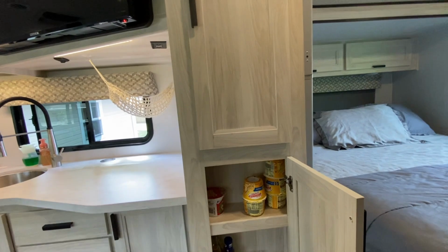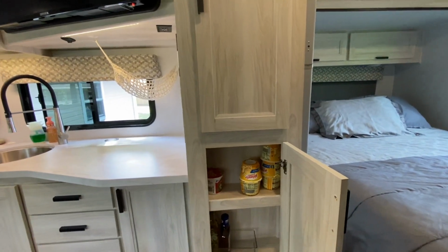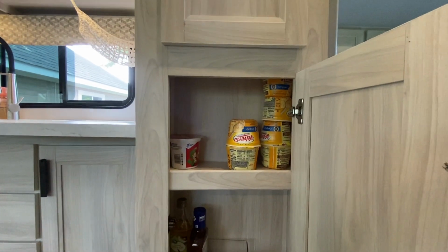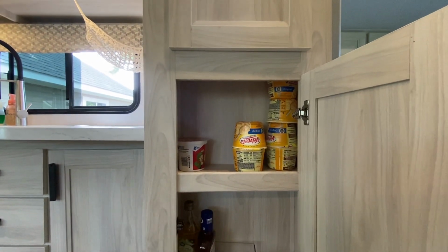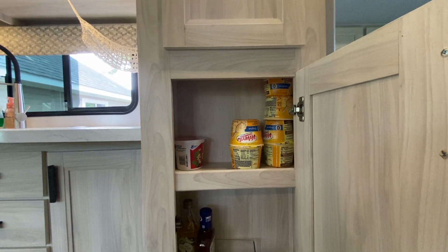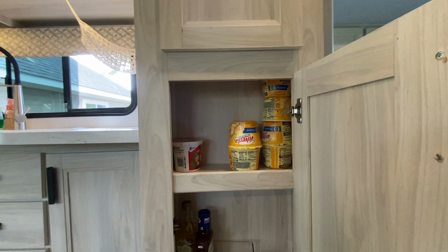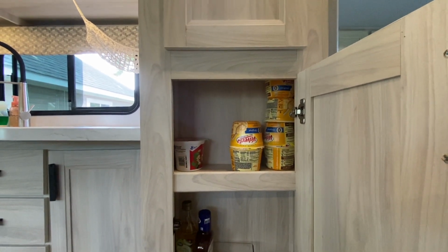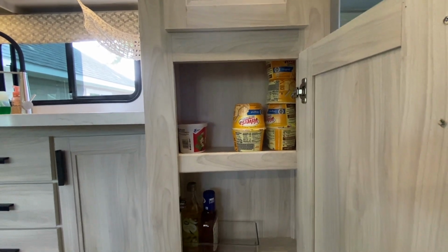It's about the same size. We have our storage area that we keep the shells and cheese, because Peyton is a big fan of those. And she also likes cereal. Normally it's 50-50. One half is Velveeta cheese and the other half is the cereal bowls. But she wiped us out on this last trip.